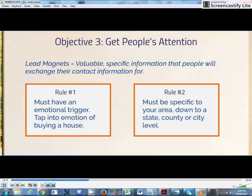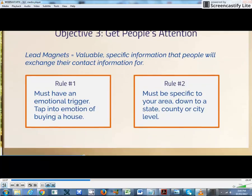Second, real estate lead magnets work probably 4 to 5 times better if they are specific to your area, and I've actually tested this, and it's amazing how much better pieces perform if you include the city or county in the title of your piece.